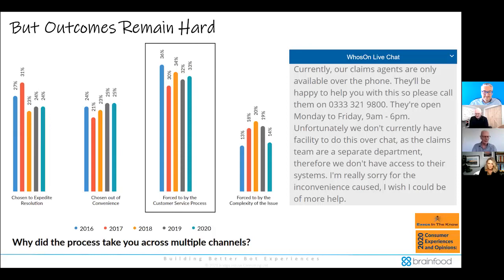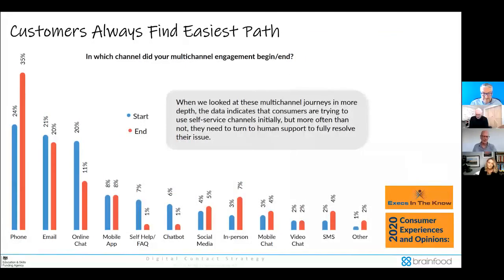But there's a classic example of offering channels which subsequently don't deliver the promise. And secondly, the underlying process in terms of the service experience isn't tight. So I couldn't do what I tried to do, in spite of the fact it was promoted to me at the end of the day. So we've all got those stories. Here's another example of what takes place.